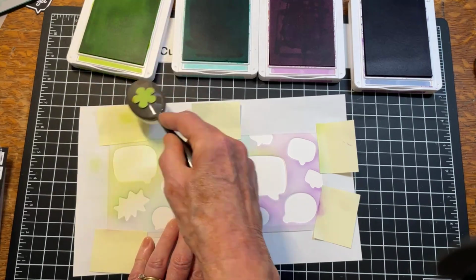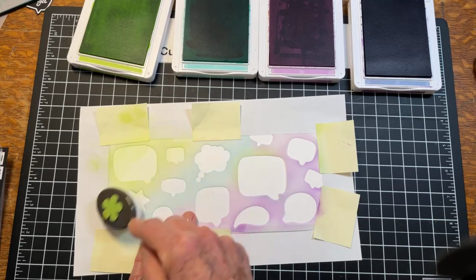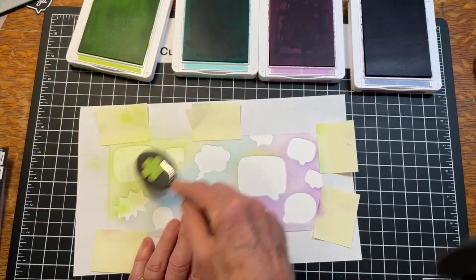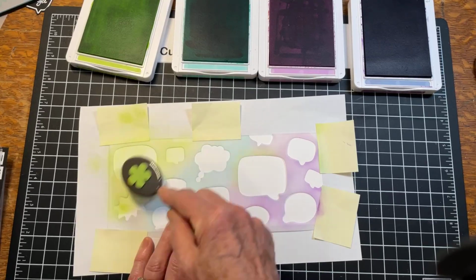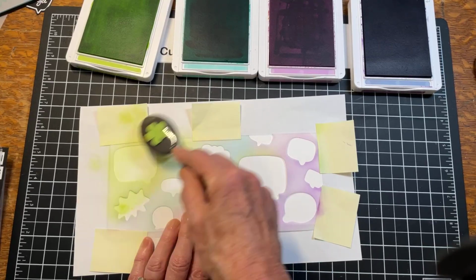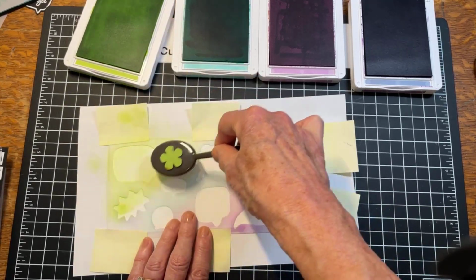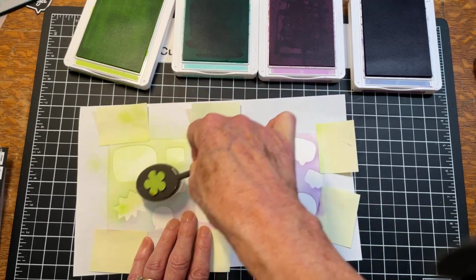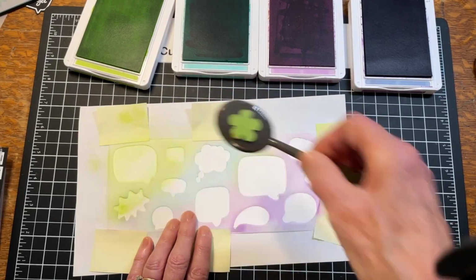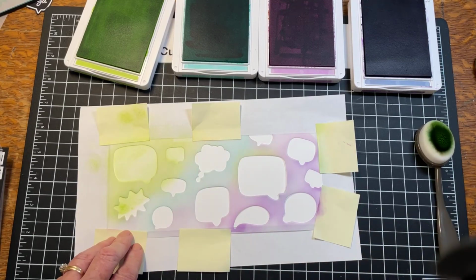You can see that when I did my planning sample, I was doing much the same thing. Whoops, I got a good blob there, but that's okay. We won't worry about that. So there, we've got it. I'm going to catch just a little bit of this one too. This is where the little brushes come in handy. You can get into smaller spaces. There, I can always come back and do some more later if I want.